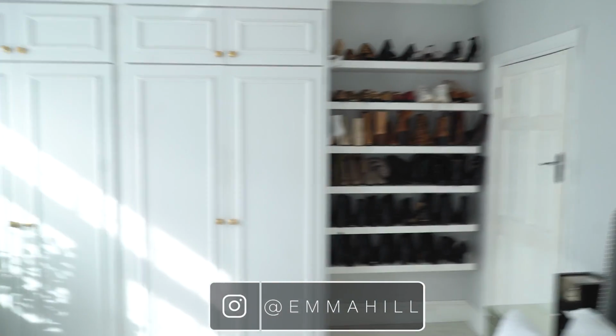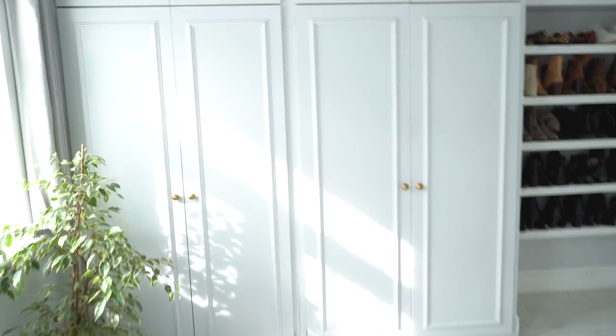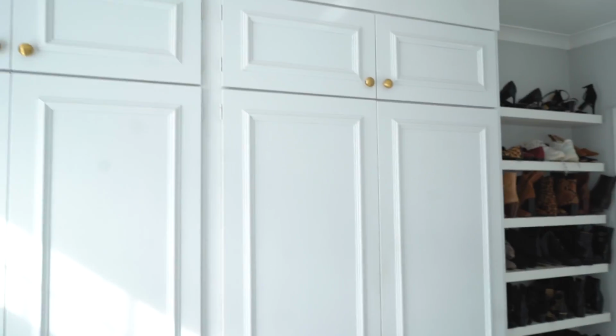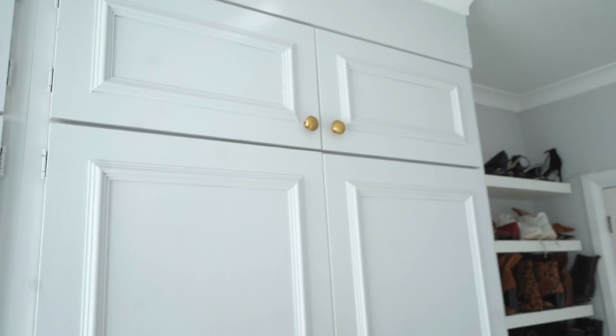Okie dokie, so for anyone that's new and hasn't seen my wardrobes before, here they are in all their glory. And then this is the shoe wall that I was just referring to, which this door, by the way, is normally open, but Simon's watching television downstairs, so I've closed it for this particular segment. So I'm going to start off with showing you wardrobe number 1. Now, we're not going to go up there just yet. I'm going to show you in this one first, in the main part of the wardrobe.